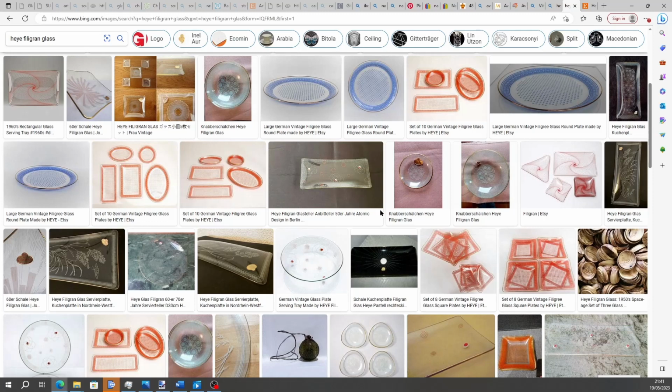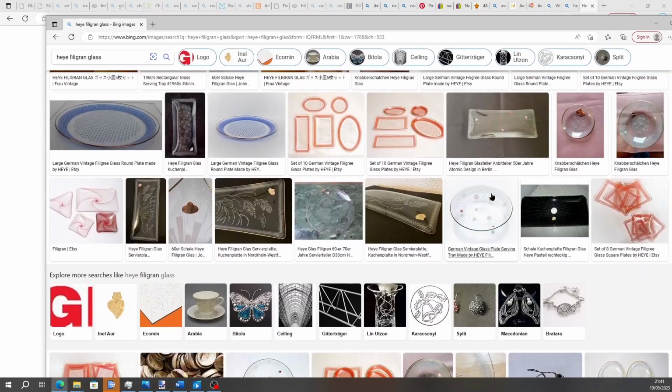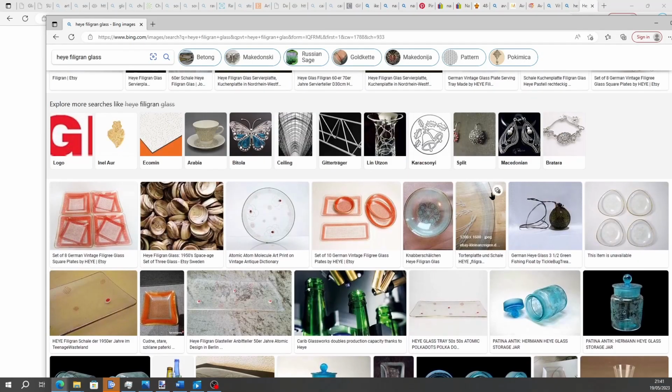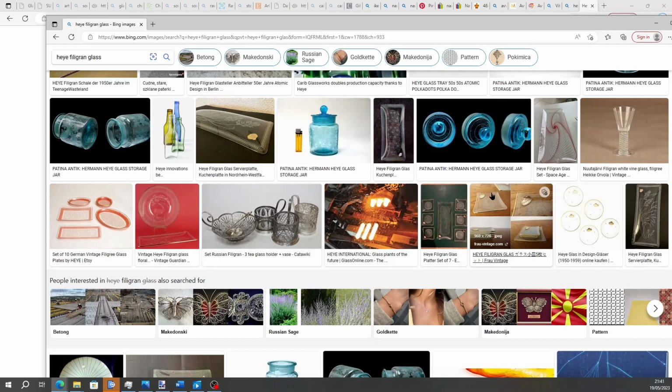yeah, just shows you learning all the time. This is just another class of glass that's out there, out to trick you and fool you, because the technique that it's made with is the same as the one that Chance Brothers uses for their glass.